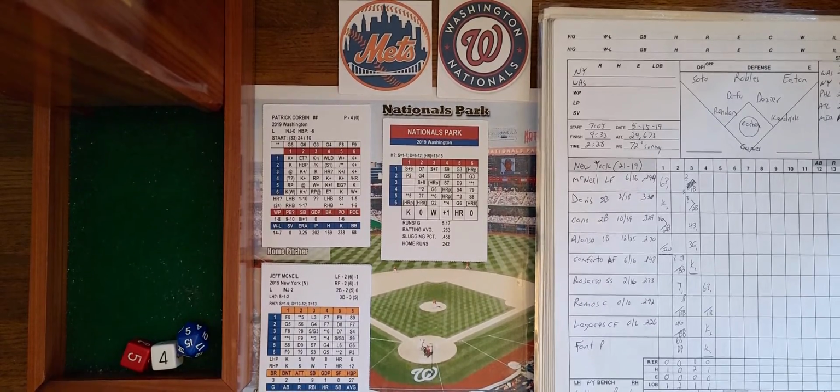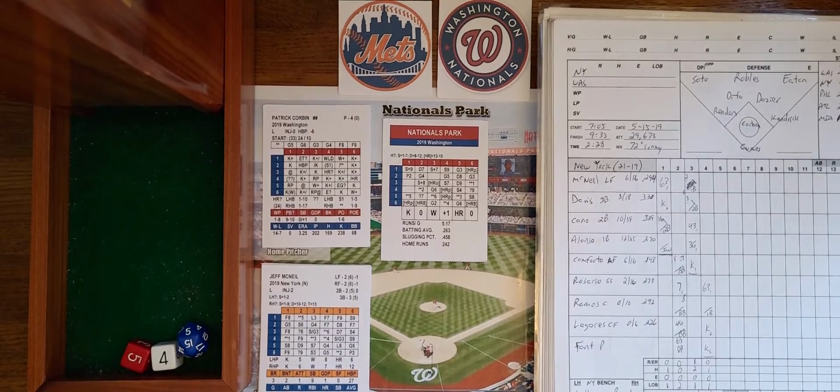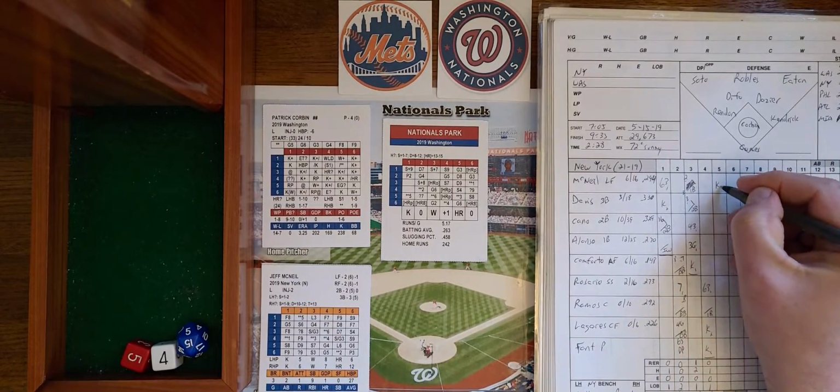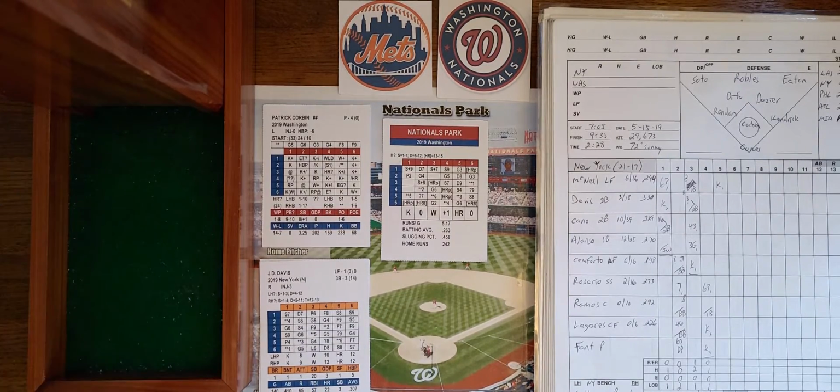5-4, strikeout plus, and this time he did get him. That makes it a 15. That is a 15. So this time the D20 fell just where he needed it to get the strikeout, and McNeil is gone. Here's J.D. Davis.